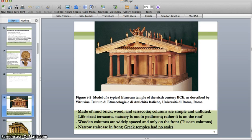Okay. Why are there no surviving Etruscan temples today? Why are they pretty much gone? Okay, hopefully you're recalling the materials they're made of, which is wood and mud brick. So the columns would have been unfluted Doric wooden columns. The rest of the temple would have been made with mud brick.